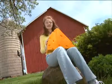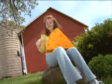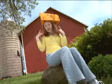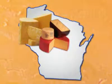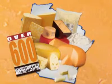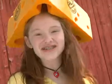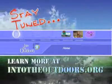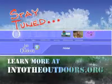Boy, curiosity sure would give the mouse who's trying to eat this wedge a big stomachache. You know, we may be called cheeseheads, and we may wear hats that look like cheese, but here in Wisconsin, we make a whole lot more than just cheddar. Did you know that Wisconsin makes over 600 varieties, types, and styles of cheese? That's just one of the reasons Wisconsin has earned the title America's Dairyland. If you'd like to learn more about all the incredible cheese that Wisconsin makes, log on to intotheoutdoors.org.